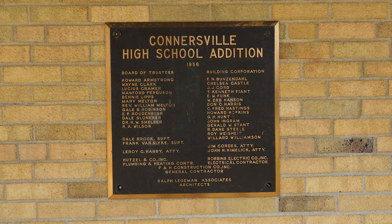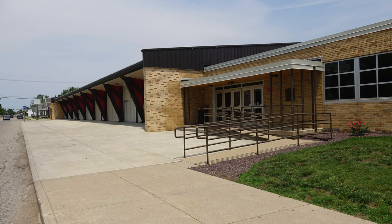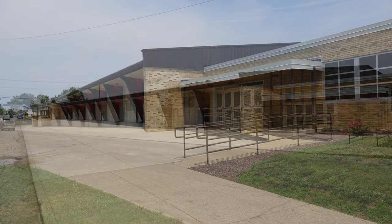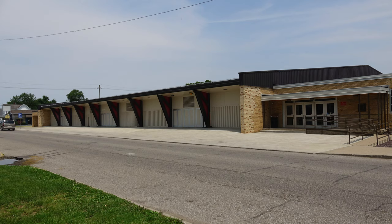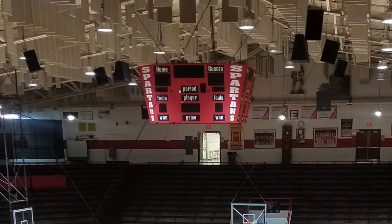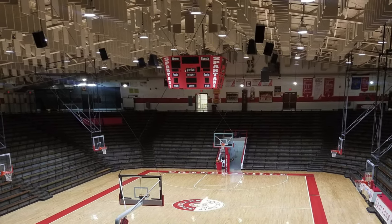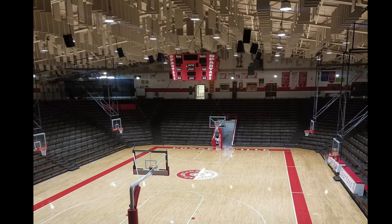I've heard rumors that Connersville has one of the largest gyms in the state. Is that true? It is true. We have the 17th largest gym in the country, which also makes it about the 17th largest gym in Indiana, because Indiana has most of the largest high school gyms. But we're very proud of it. It was built about 1958. As a matter of fact, the people from Connersville all chipped in and built it by buying stock in it, and it was paid off over the next 40 years. It holds about 6,000 people approximately.